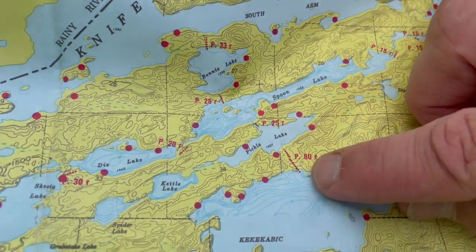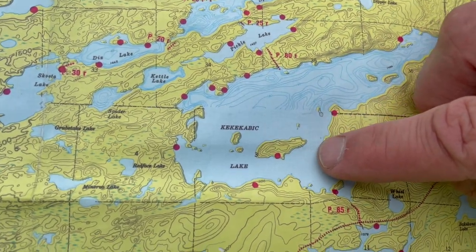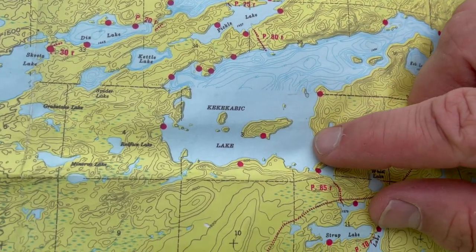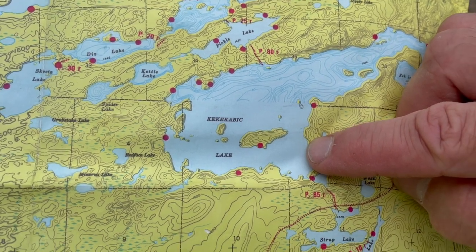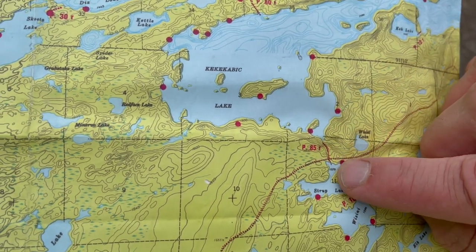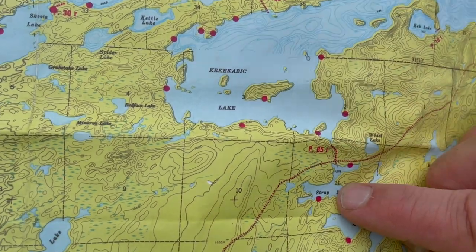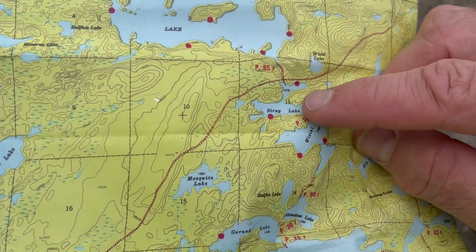Then a bigger portage into Kikakavik, which we came all the way down to. We're glad it was just recently open. It was closed for a wildfire up to just a couple weeks ago, so we're happy that it was open. Took our portage here into Strup Lake, and Strup Lake was really pretty. It was kind of low-lying with lots of reeds and things in it, so a pretty lake.